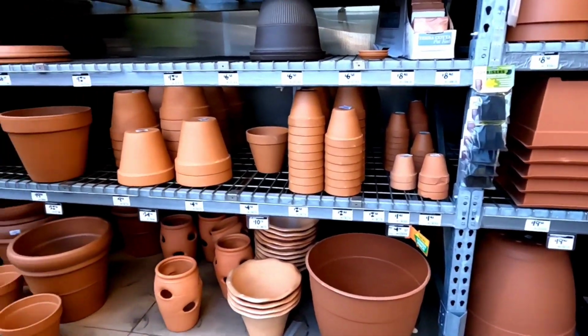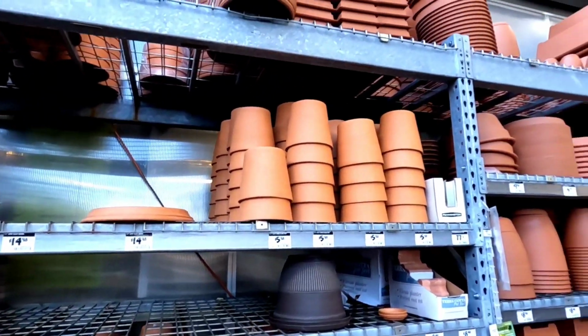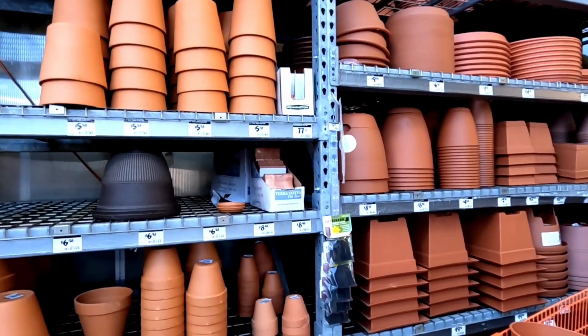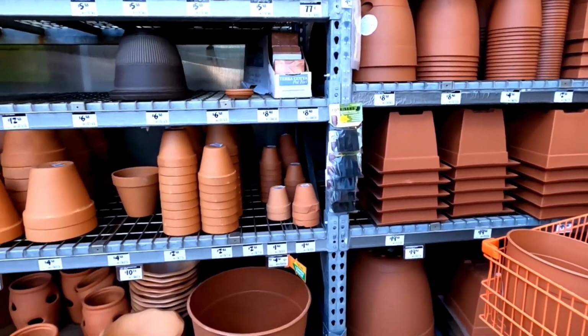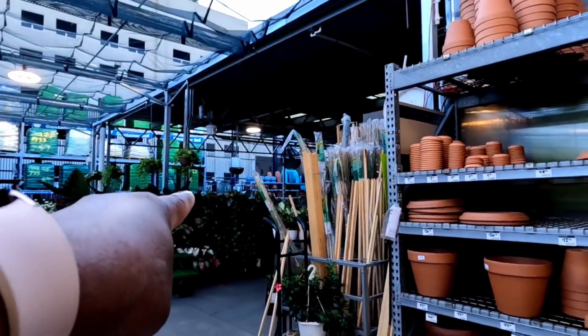Look at the pots and see what pots they have available. Do they have anything different than what we have at home? Those are the things that I grab. Wait a minute. I see some pots straight over there. Let's go.